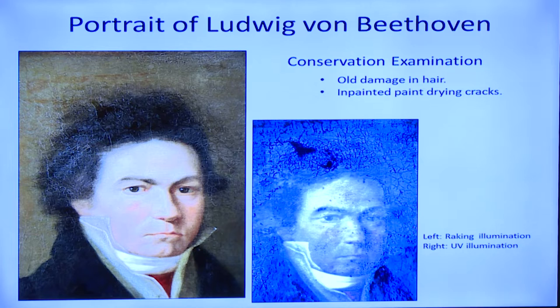The thin lines are characteristic of drying paint cracks that have been inpainted. So what I'm referring to are all of these fine little lines that are throughout the painting, in the back right here. Drying cracks occur when a non-drying material is included in the paint or when the painting layers dry at different rates.